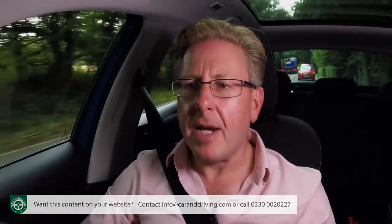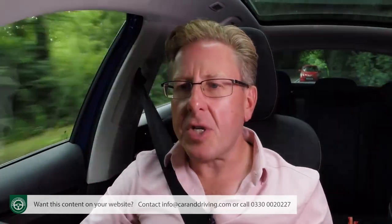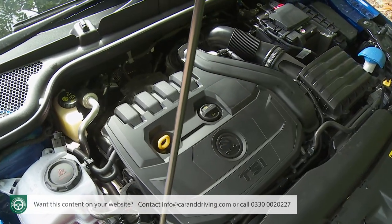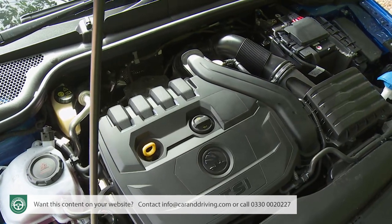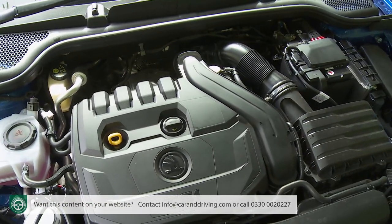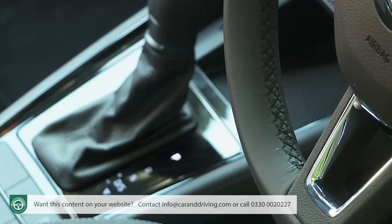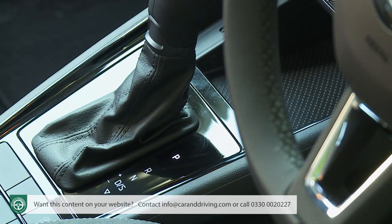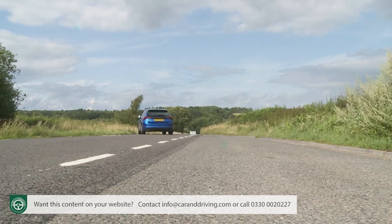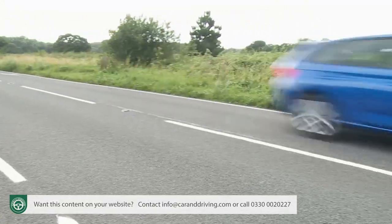Given that whole big car feel ethos we referenced earlier, we thought we'd try a Scala fitted with the largest petrol engine it's ever likely to get, the 1.5-litre TSI 150 PS unit that you'll also find fitted to every model bigger than this one in the current Skoda catalogue. It could be had with manual transmission, but here we've elected to test it with that DSG auto box, in which form it dispatches 62 miles an hour in 8.2 seconds on the way to a maximum that no Scala owner will ever approach of 136 miles an hour.